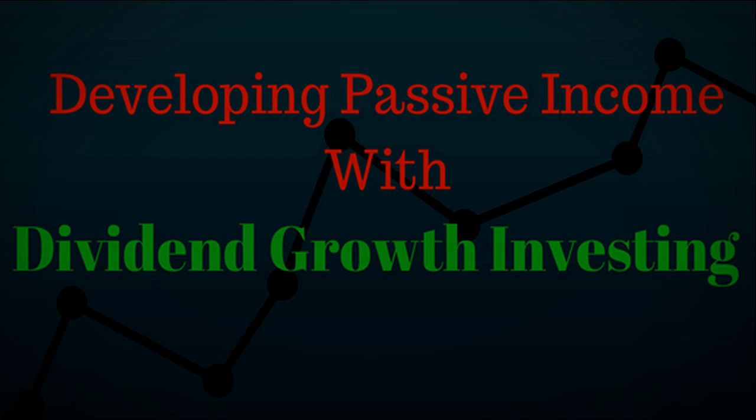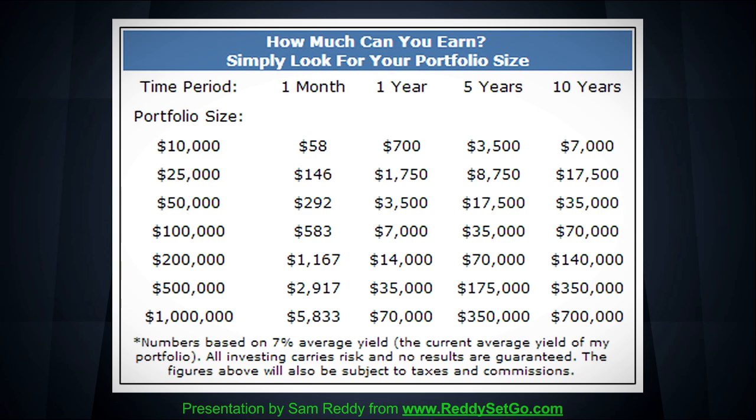So let's take a quick look at the numbers and dive right in here. So let's say you have a portfolio of varying sizes in the left-hand column. This is based on a 7% dividend yield annual. Remember that. So if you were to have a 7% yield on a portfolio of $10,000, that would come out to $700 a year. Well, if you had a portfolio of $100,000, you could technically earn $7,000 a year if your average dividend yield across your portfolio came out to be 7%.